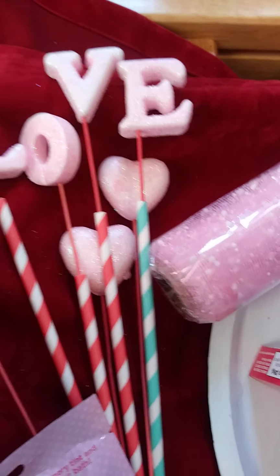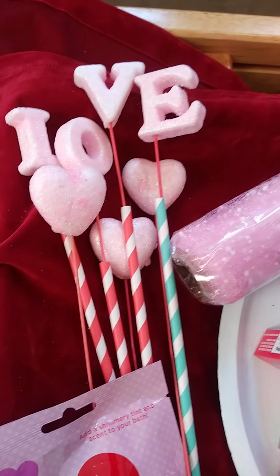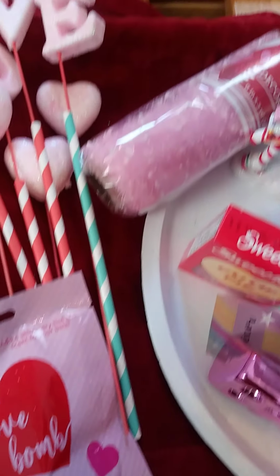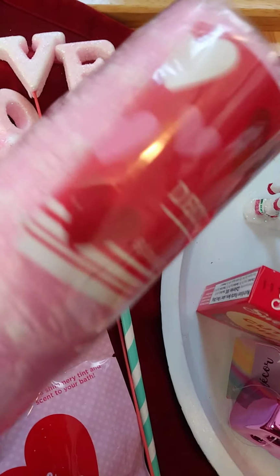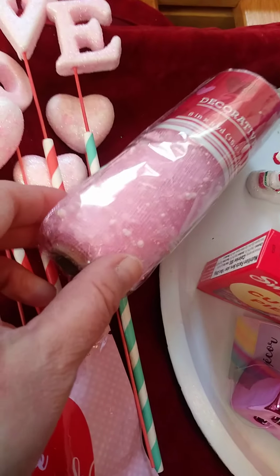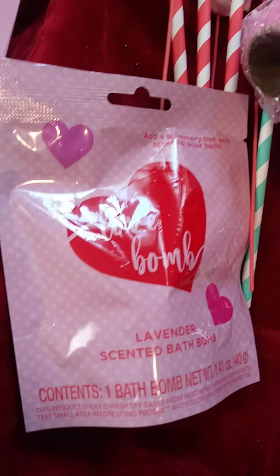But then you can see how the hearts came with it, and they're not on the straw, okay? And this is, I'm going to make a Valentine tree. So I'm going to use this as some of the stuff that I put in the tree. And then this right here says Love Bomb, lavender scented bath bomb. And then I got this mask.